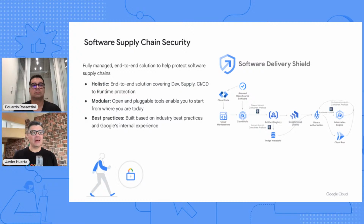We also have security when you send your software through a software supply chain. So here I'm going to go again through this example very, very quickly. Basically, you will have your developers creating code. This code is going to be compiled. It's going to be sent through Cloud Code. It's going to be worked on your workstations, and it will be sent to Artifact Registry, which is the storage for your containers. But before that, we're going to analyze it for malware or for any vulnerability.